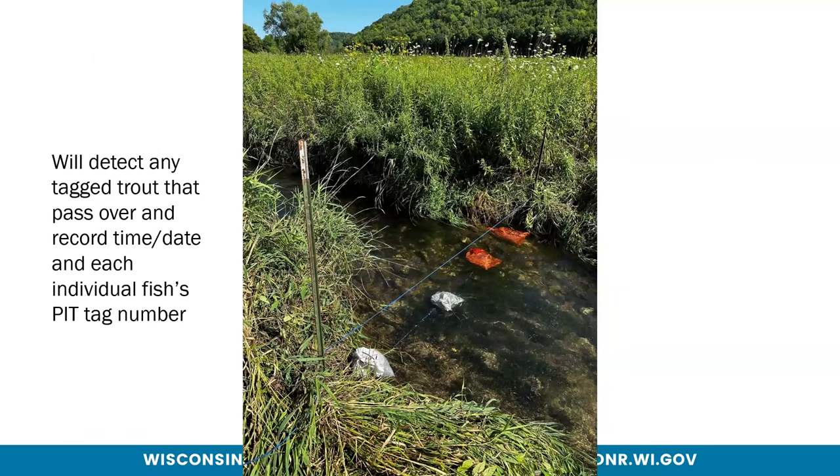So this is the array. Research staff set this up, we just helped them. You can see these wires above the level of the stream. There's also a wire just above the substrate, and those sandbags are keeping it down. Anytime a fish passes through there, this array will detect that individual fish's PIT tag number and record the time and the date that the fish passed through. We've got two of these arrays set up above and below a beaver dam, so we can see if trout are passing through the beaver dam, and we can also get directional movement. So we can determine if they're moving upstream or downstream.